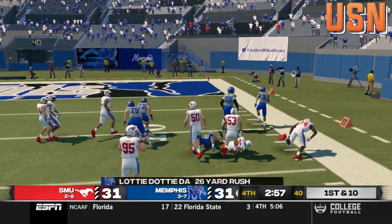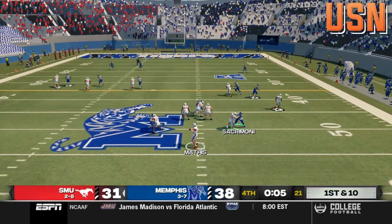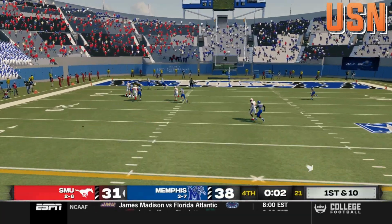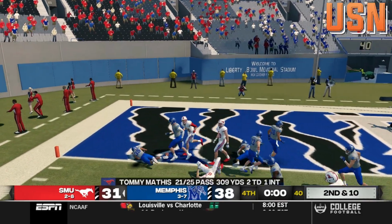We've seen him run the ball so dang much all season long, and guess what, folks? He's going to run it a little bit more, puts us up by 7, and here is their last desperation heave. Does SMU have a shot? It's close! Oh, and it falls to the ground.